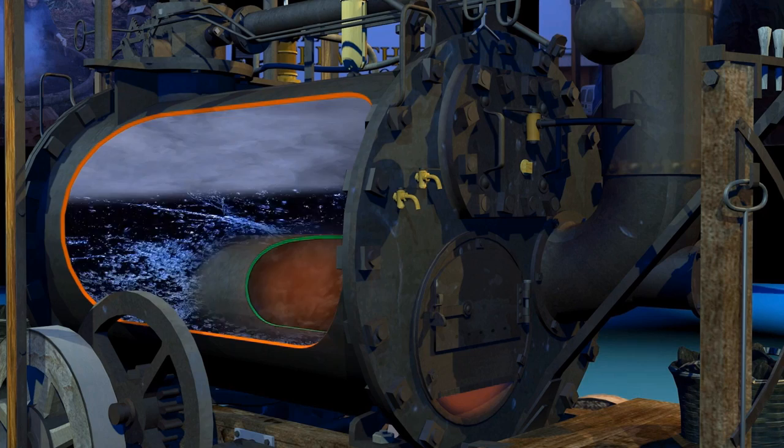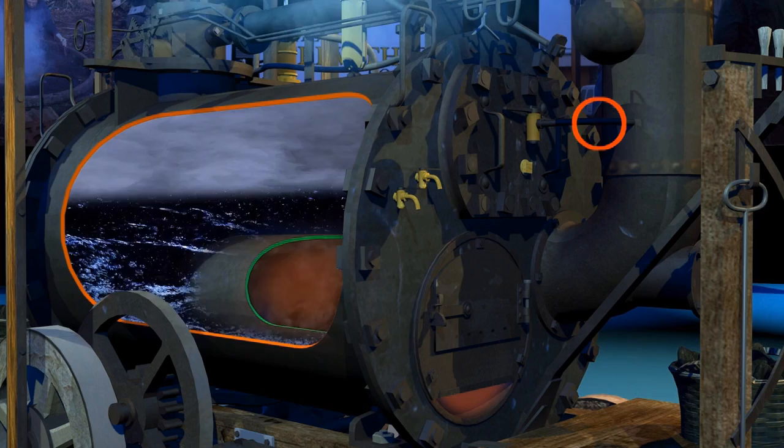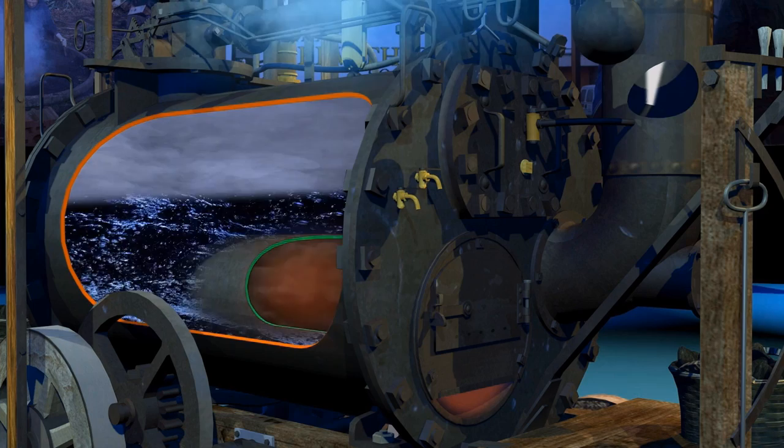So we need to generate more air draw, and that's where this valve tap connected to the inspection hatch can help us out. Leading from it is a pipe, which then feeds into the chimney stack. Now if we look inside the chimney stack, we can see its open end is pointing upwards. Opening the valve's tap sends a blast of pressurized steam up the chimney and creates an air draw that pulls the heat throughout the flue.